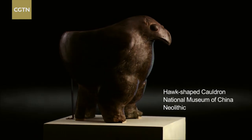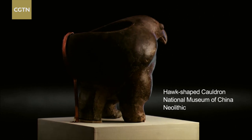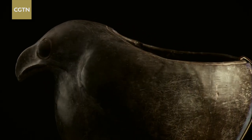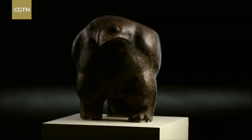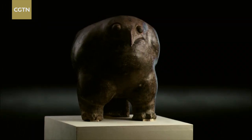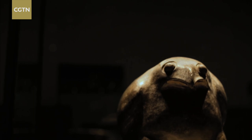The actual receptacle of the cauldron is supported by 2 stout legs, resting on clawed feet and a tail. It's generously proportioned, perhaps hinting that a magnanimous heart beats within the chest of this bird. Overall, it's a curious composition, cute, noble, and severe, all at the same time.